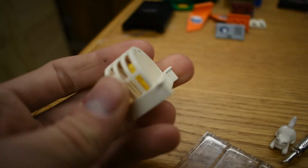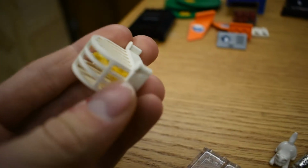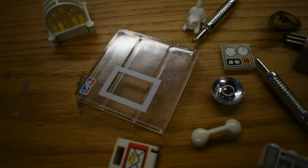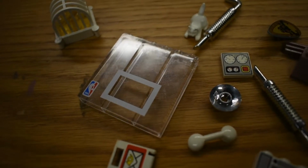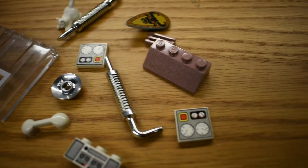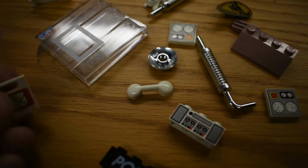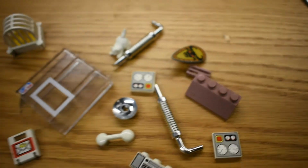Yellow bird in there. Beautiful, beautiful element. Love it. The basketball backstop, transparent panel, the NBA print. White cat, chrome mufflers, some 2x2 prints, radio, police, telephone, the mail service, printed door, and sand red 2x4 slope.